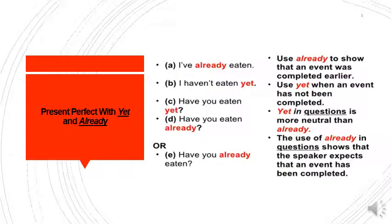Present perfect, as we said, usually comes sometimes with yet and already. Already, if you have done the action and you have already done with it. But yet is when you are talking about an action which is not done till now. Like, for example, I've already eaten. It means that I have eaten and finished eating earlier. So I completed this action. I haven't eaten yet. It means that I haven't completed this action, the action of eating.